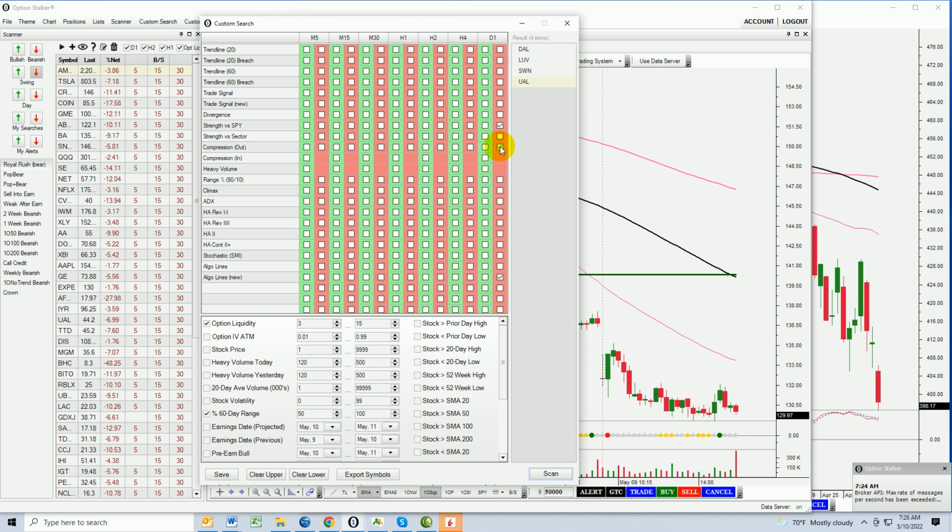So when you have a compression, it's like a coiled spring waiting to release. In this particular case, that spring has released and the stock has released to the downside. We're going to go down to algo line breached, and I can use new, which is just a new variable I'm testing out, or I can go into the old algo line breached. And finally, we're going to look for a stock that's got excellent option liquidity. So we know that today's pick, you'll have some availability to trade options on it.